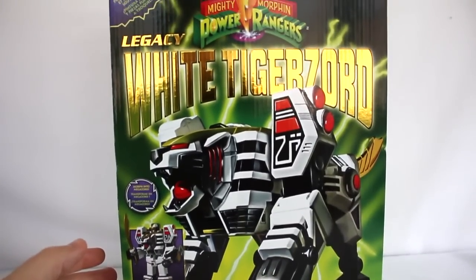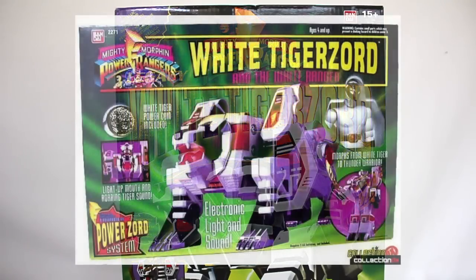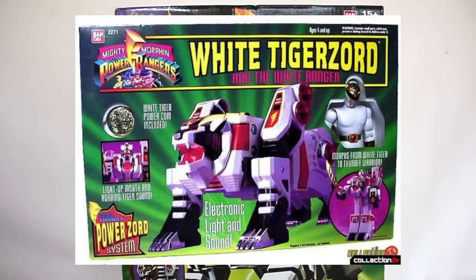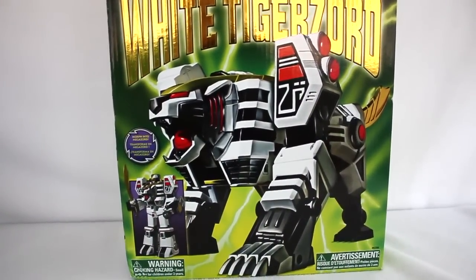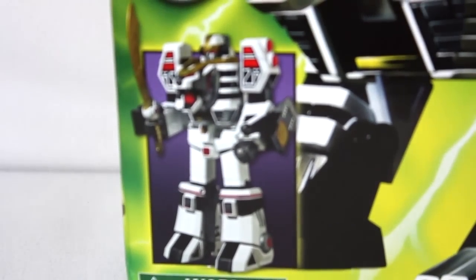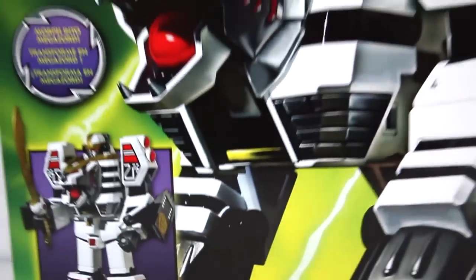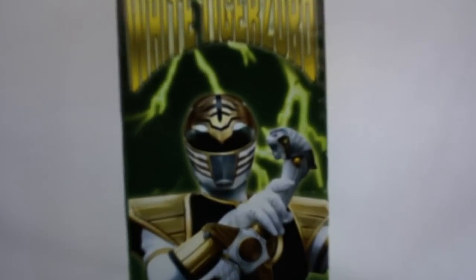Box is beautiful. It's not exactly accurate to the original Power Rangers White TIGERZORD box, because that one came with a White Ranger and a coin, and it was just a different shaped box, but still this fits in the theme of the original Power Rangers line. Got a really good shot of the TIGERZORD in Tiger mode and him in robot mode there, and got some gold lettering in the front. Got a picture of the White Ranger here. Oh, really good picture.